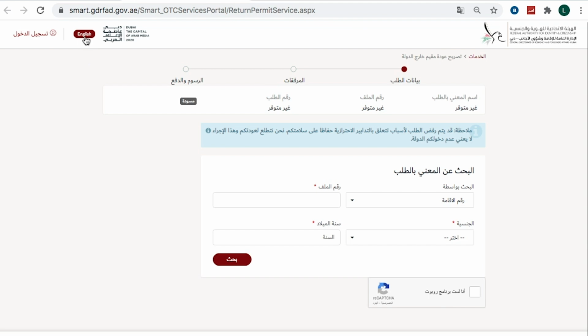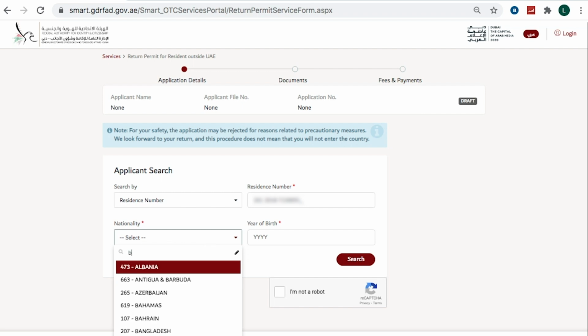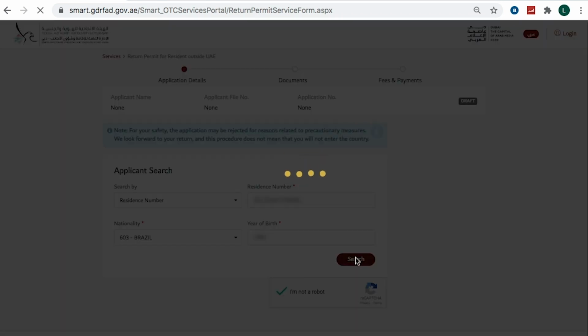When you get to the GDRFA website, you will see that everything is in Arabic, but don't freak out. You have to click on this button that says English and it's all sorted. Once you're in, the first thing you need to do is to fill in your residence number. This is not your Emirates ID. This number you will find on your visa page under File. Then you put nationality, year of birth, and you're ready to start.